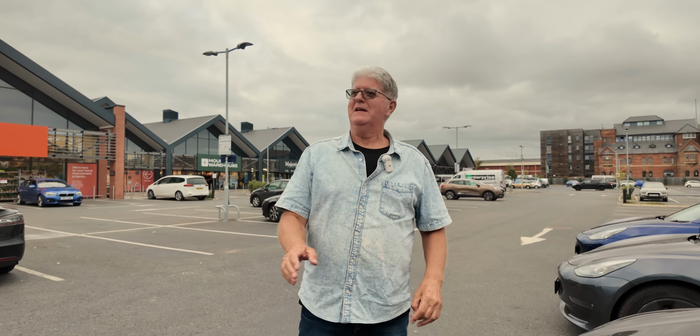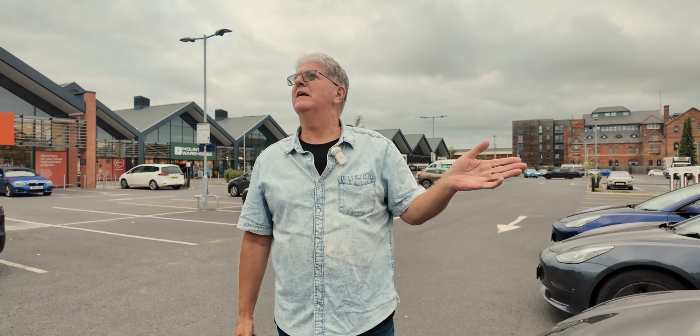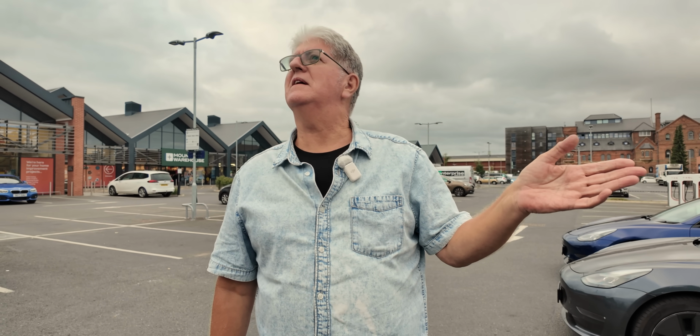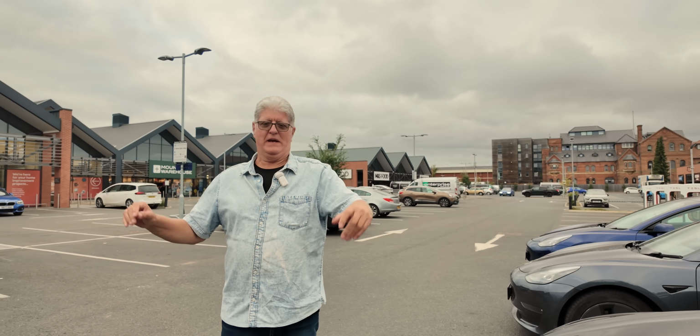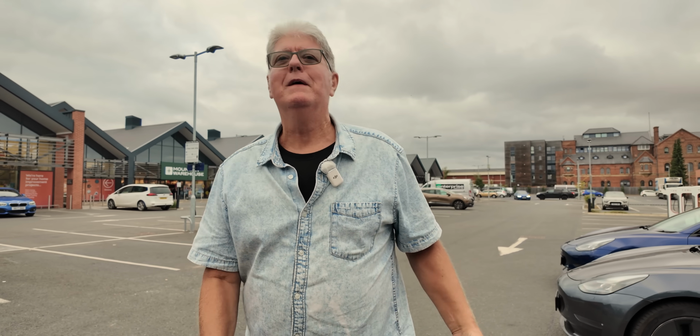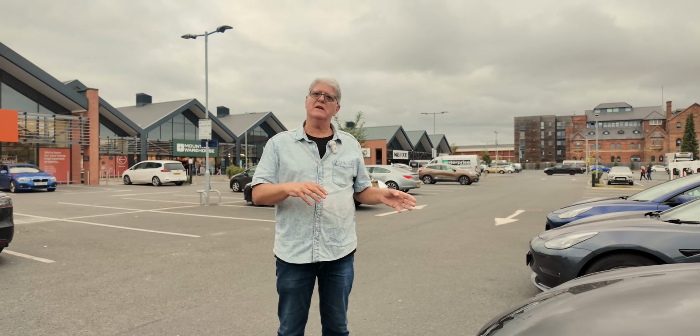Yeah, whatever it costs to fill this one up, because we're probably on about 30% of battery. So that would be, I don't know, a frightening figure anyhow. And it's one that thankfully we don't have to do very often. So we're plugged in for the moment. So we are getting a charge.